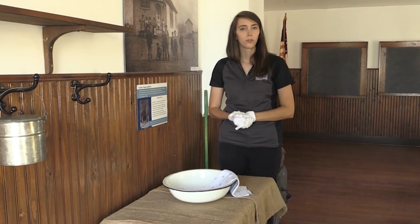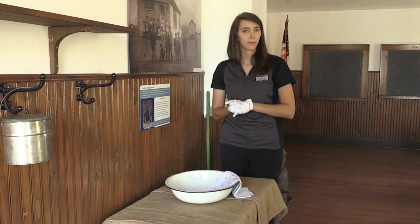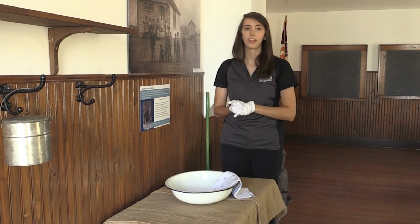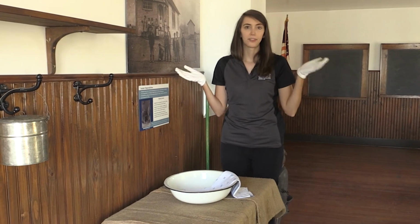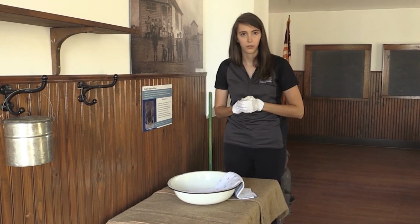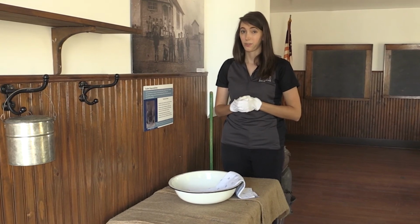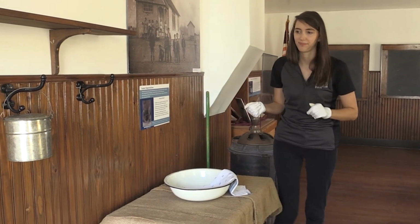Now when you go to school and you attend school in your classroom, you might bring a lunch with you, or maybe you eat lunch in the cafeteria. Well, there's no cafeteria here, and so you would have had to bring your own lunch with you, and the lunch bag that they would have used looks a little bit different than what we used today.